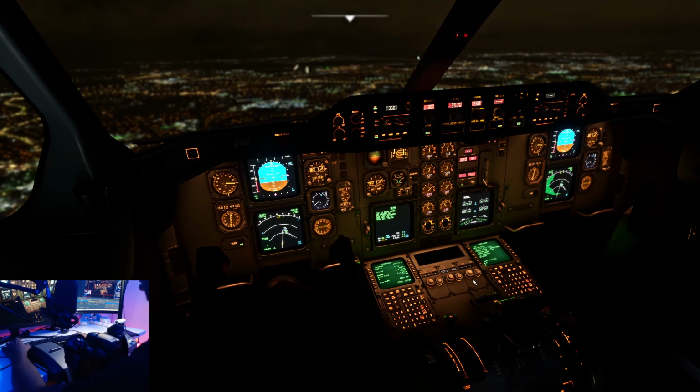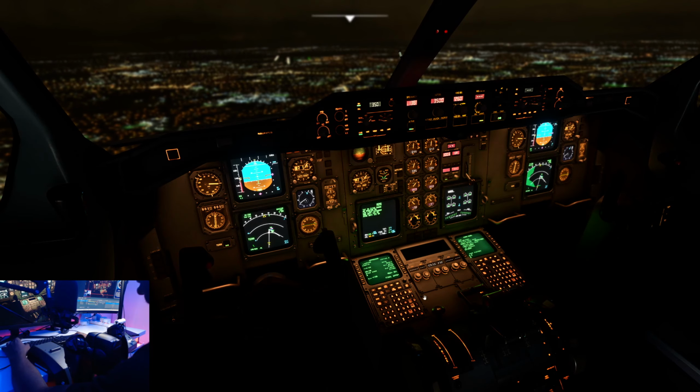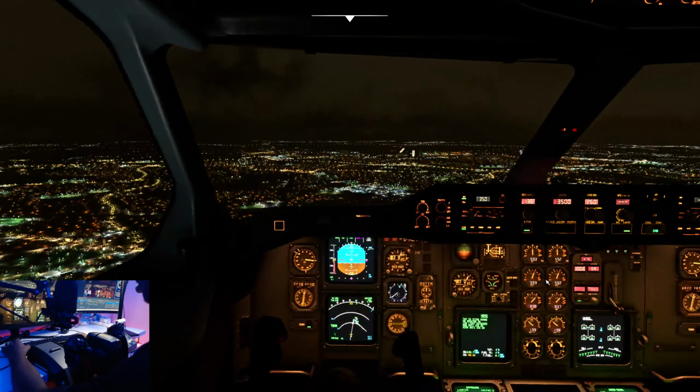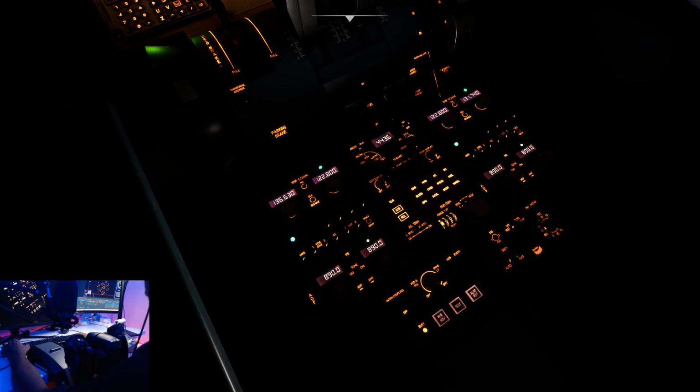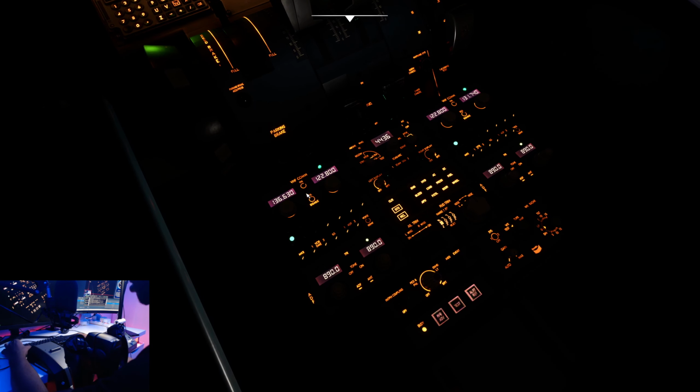All right, good. We've got that all set. Flaps all the way down, flaps 30-40. Speed brakes on, landing lights. Get those little lights. And are we on tower? I believe we are on tower. Let's just check. Frequency 118.63. Sorry, not that. Yeah, 118.63.